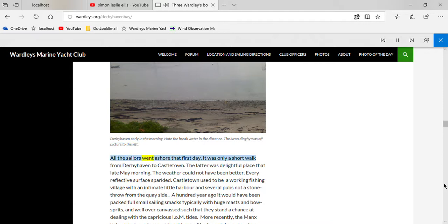All the sailors went ashore that first day. It was only a short walk from Derbyhaven to Castletown. The latter was a delightful place that late May morning. The weather could not have been better.